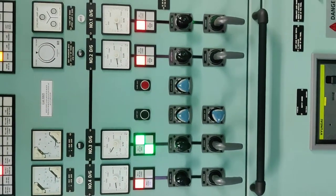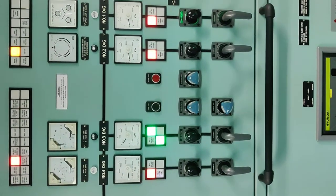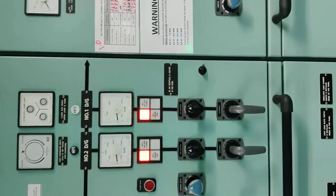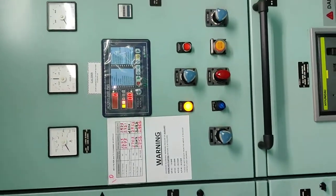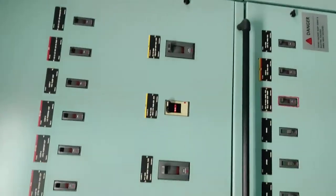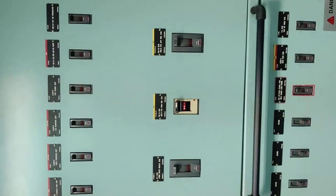Normally whenever we are taking load on a generator it is automatic, but if we want to take it manually, we can also take it from this synchronoscope panel. This is a different procedure, I'll explain in other videos. This is generator number 2, this is generator number 1. Now we have this 440 volt feeder panel number 1.